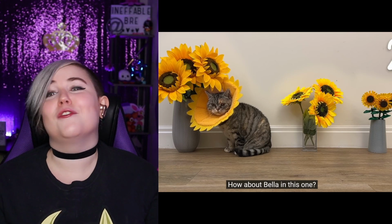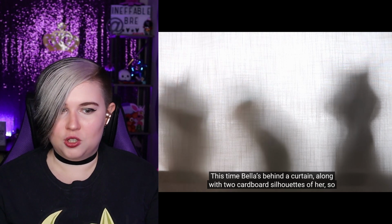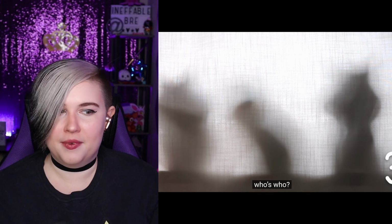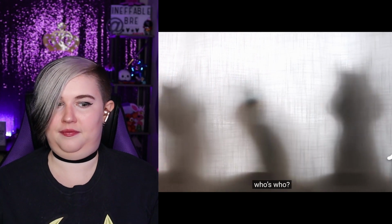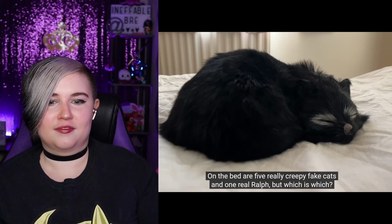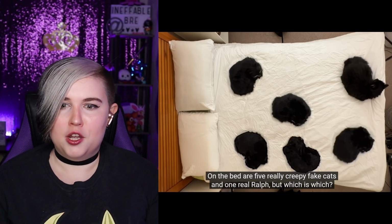Aww. Nope, all I see is sunflowers. Bella's behind a curtain, along with two cardboard silhouettes of her. So ooh. Okay, this one's tough. I think the middle one. Yes! On the bed are 5 really creepy fake cats and 1 real cat. What? But which is which? That is creepy. Top right.